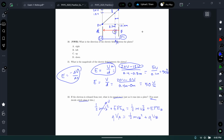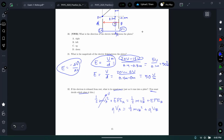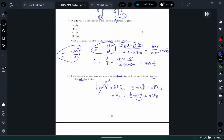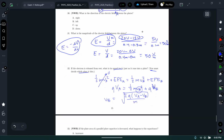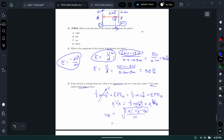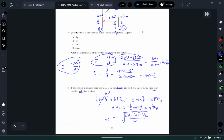What I want to find here is the speed as it hits the right plate. That's vB, little v. So this one's a big V. And I would solve for vB, and that would end up being the square root of 2q(VA minus VB) over mass. I had to go through that step by step in my head to get to that right there. Let's check if it makes sense as far as the signs. Is VA or VB higher?